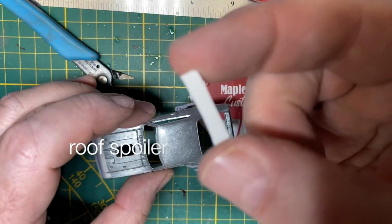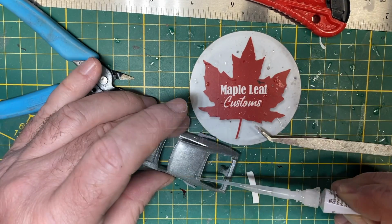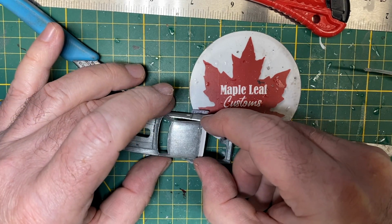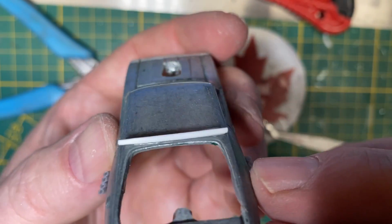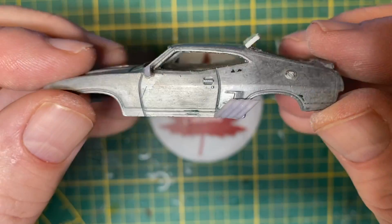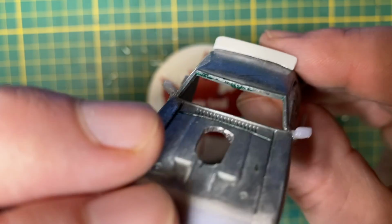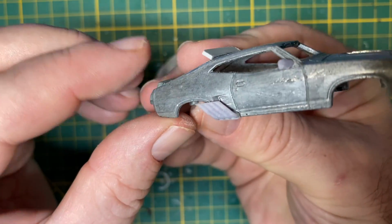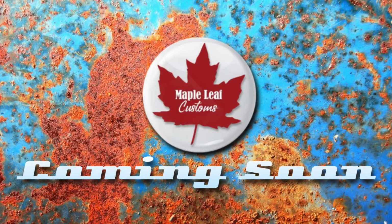There's a roof spoiler on the movie car. Did that with a piece of styrene plate. It's coming together. And side mirrors. Now we're getting into extra small territory with the resin printer. The engine opening in the hood will be filled at the very end with an accurate V8.